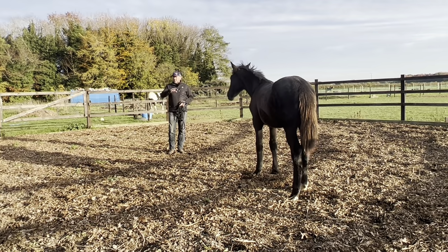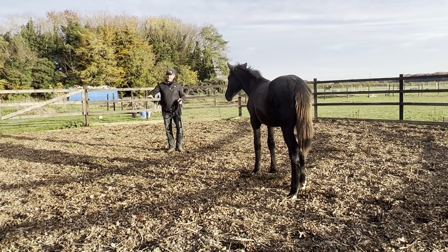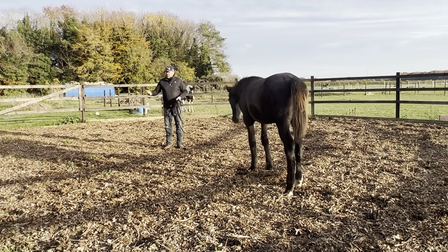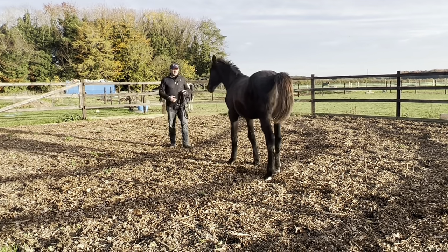I'm not going to overdo this round penning with her because I don't want her to be scared of coming in here. But as she gets a bit bigger, you can bring her in here, push her along, and get her to draw to you.